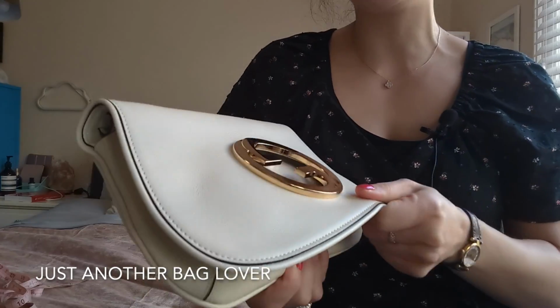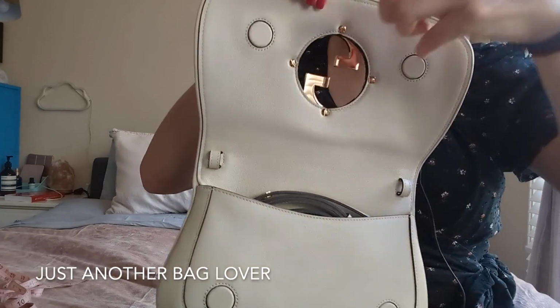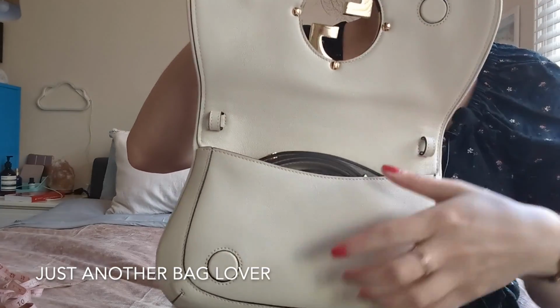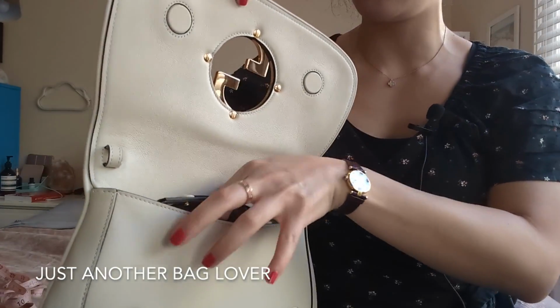So let's open the bag. And here is the inside. As you can see, there are the magnets at the top right here and at the bottom right here. Here is where the strap goes, and I do have both straps tucked in right now, so let's take them out.